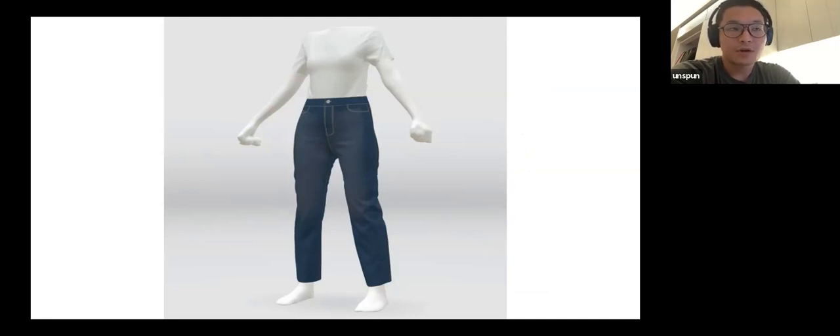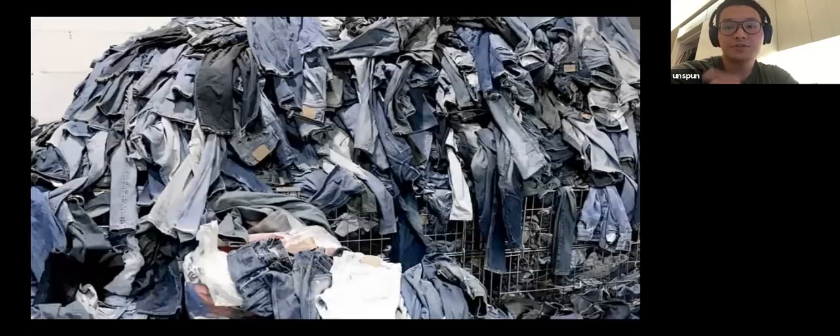As part of the quality control process, we've also automated the process of visualizing the jeans on the avatar that's generated, to make sure that the style is consistent and to make sure that the jeans that we create are accurate and serve the fit that the customers really wanted.